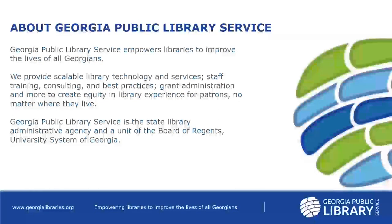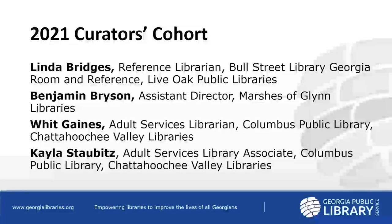A little bit about our exhibit, let me introduce our panelists first. With this cohort of people working on digital exhibits, we've done a couple of different years. The group that we'll be presenting today is Linda Bridges from Bull Street Library Room, a little part of the Live Oaks Library. She's a reference librarian there. We have Ben Bryson, who's the assistant director of the Marshes of Glynn Library. We have Whit Gaines, who is adult services librarian at the Columbus Public Library, part of the Chattahoochee Valley Libraries, and then Kayla Staubitz, who is adult services library associate, also Chattahoochee.